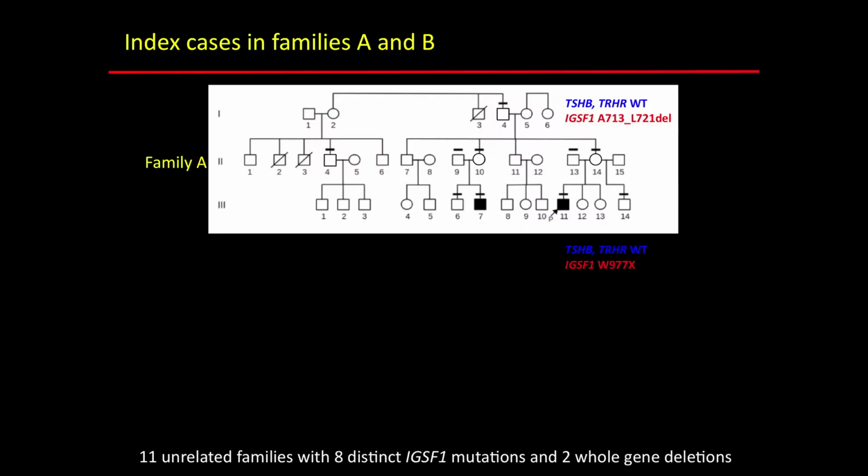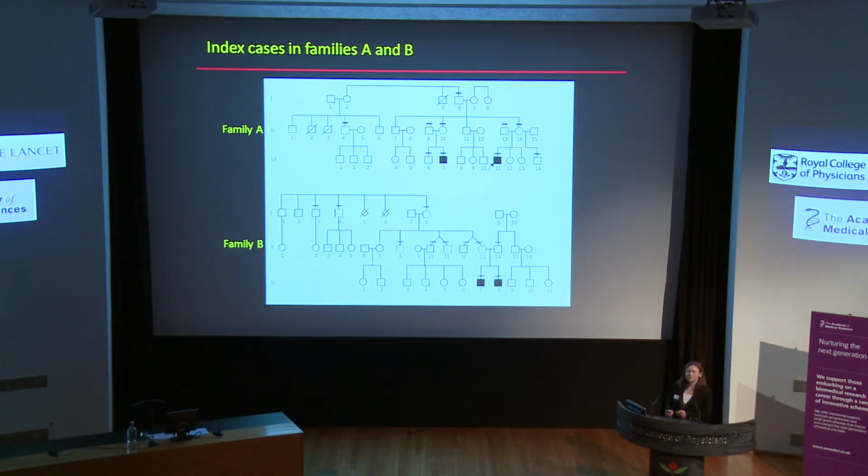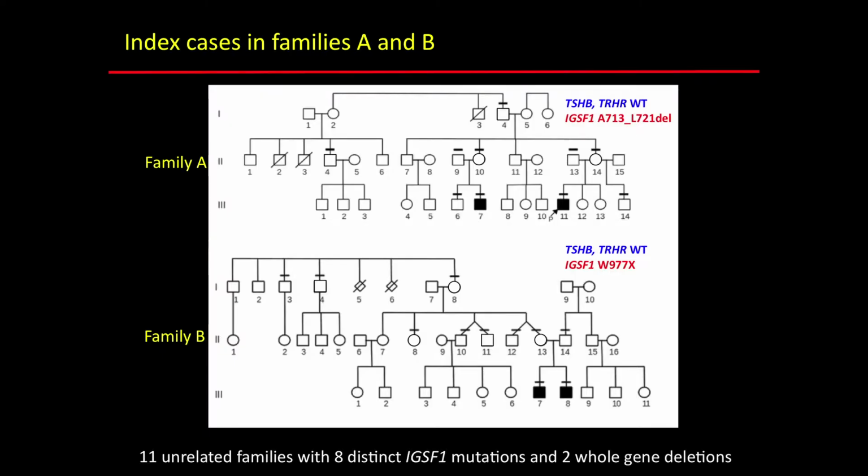I'd like to present 2 index families in which there were affected cases with isolated central hypothyroidism. Family A was from the Netherlands, and in this family, the proband and his affected male cousin were both diagnosed with central hypothyroidism on neonatal screening. Family B was from the UK, and in this family, there were 2 male siblings who were found to have central hypothyroidism fairly early in the neonatal period when they presented with prolonged neonatal jaundice.